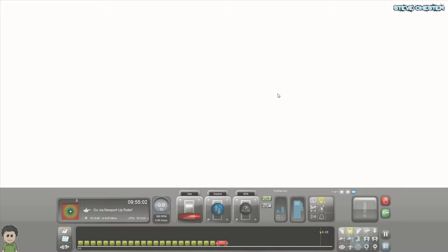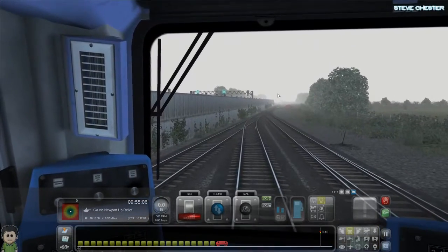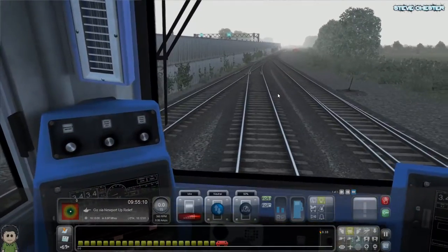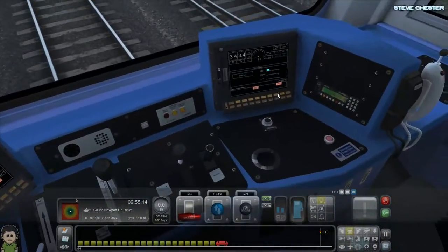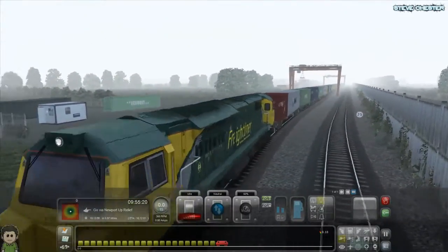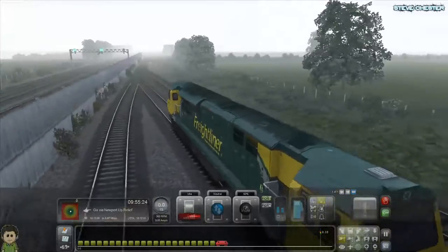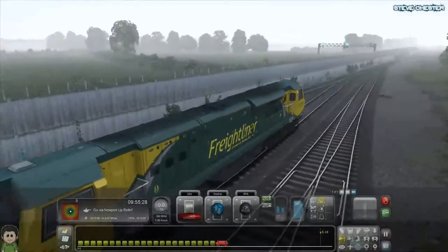I'm guessing, so I've got a TrackIR. There we go. So, 10 a.m. path, to me, means I'm on the main line at 10 a.m. So it's pretty well detailed, so a good look from outside. Nice bit of Freightliner action going on there. I think I've done this scenario. I don't think I've recorded this scenario, but I think I've attempted it before now.